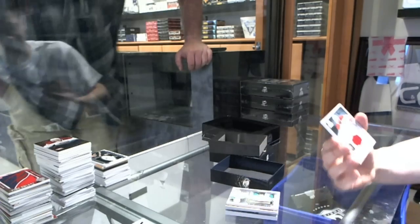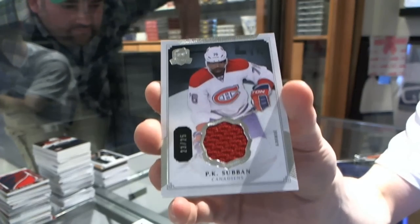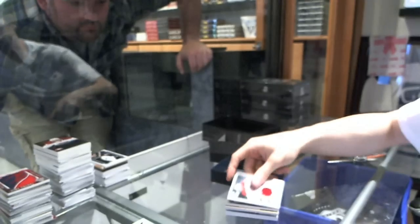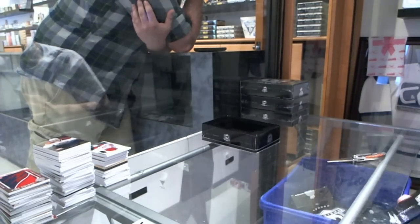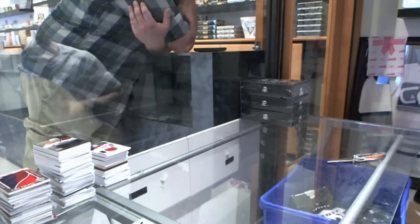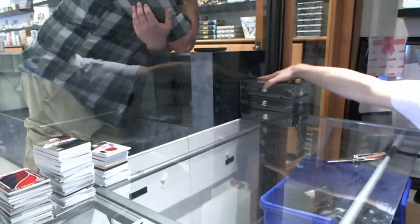We got a base jersey number 23/25 for the Montreal Canadiens, P.K. Subban. P.K. Subban. That was silly. All right, tin four.